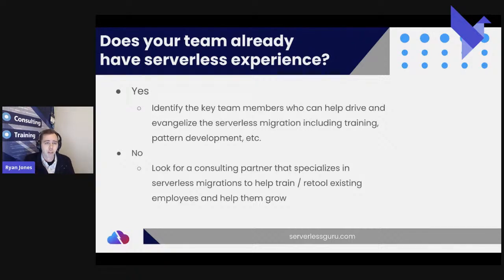If you don't have that internally, the serverless experience or the cloud experience, then what I would recommend is looking for a consulting partner that specializes in serverless migrations or serverless adoption to help train and retool existing employees and help them grow.